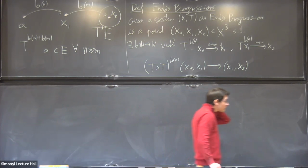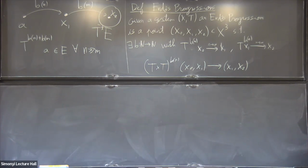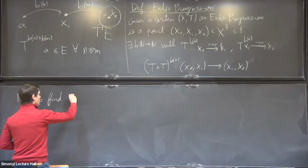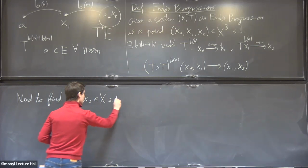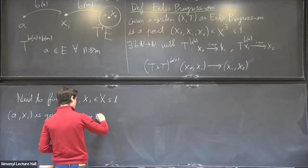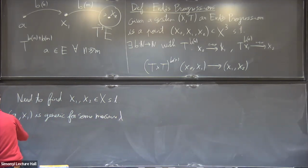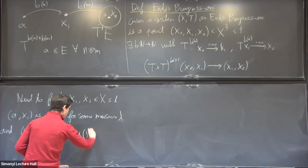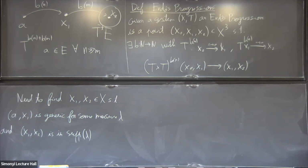Right, so then the issue is how do I find these pairs of points? Somehow I'm given this generic point A, and I need to find points x1, x2, and x, such that (A, x1) is generic for some measure, which I'm calling lambda, and simultaneously (x1, x2) is in the support of the same measure lambda. And so the point is, if I have a measure lambda on X cross X which is ergodic, then almost every point is generic and almost every point is in the support. So this will very likely happen.